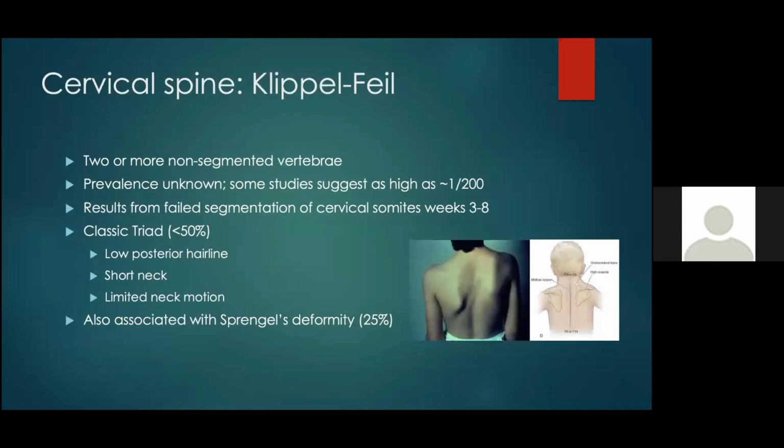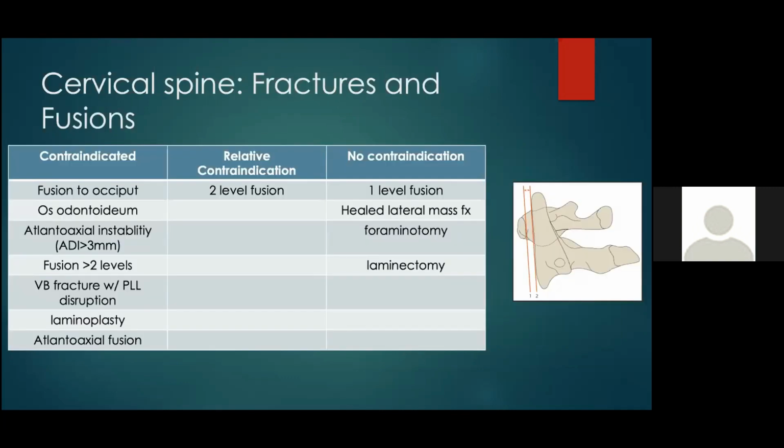We know the answer to that. We've done prospective studies looking at range of motion at a year in these patients, and it's only reduced by 30% on flexion extension radiographs. So I'm not sure that's exactly true. I think a 2-level fusion probably does about the same. Right. So anyways, just bringing up that point. No, yeah, I definitely appreciate that. That's a great point.